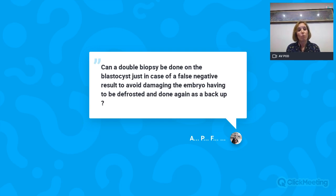But well, technically, we could do a double biopsy, but a biopsy of an embryo is quite delicate. An embryo is a future being that is not very big. So we have to minimize the amount of tissue that we remove from the embryo. So even though technically it shouldn't be impossible to do the double biopsy, we would never do it, because most likely we will definitely have a result with the first biopsy. And we would risk damaging the embryo too much, doing it twice at the same time if it's not necessary.